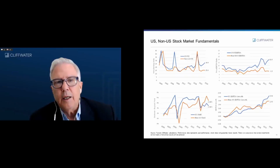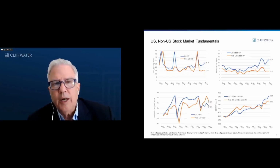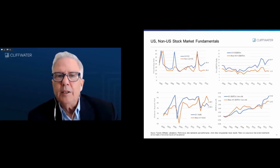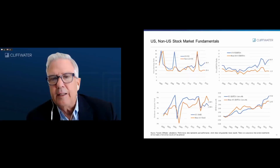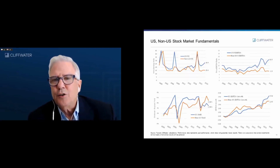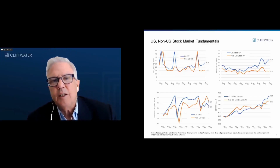Really, what's notable to me is post-financial crisis, and particularly over the last 10 years, the PE ratio for U.S. has separated itself from the non-U.S. PE ratio. If you look at the non-U.S. PE ratio, it's basically been flatlined. It doesn't move off 15. The same is true if you look at EBITDA on the upper right-hand graph. Earnings per share, or earnings, can jockey around. There are a lot of technical aspects to it. I prefer to look at EBITDA, but the numbers for EBITDA don't show anything significantly different than PE ratio.